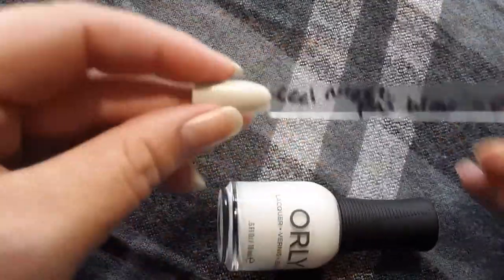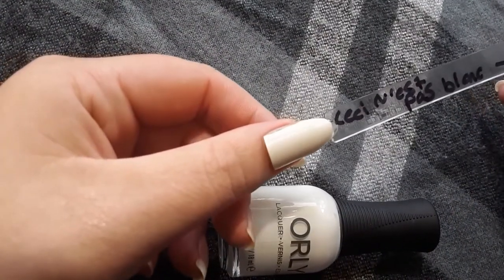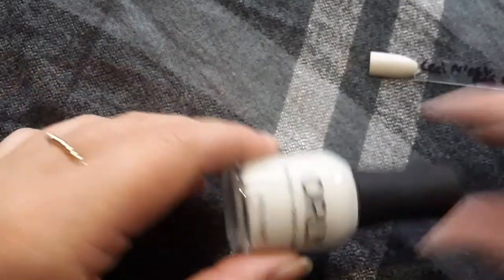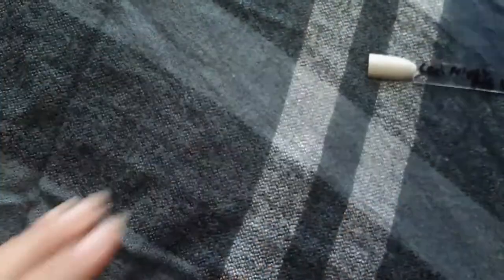All right, so the next polish is Orly's. This is what it looks like. It's a soft ivory type color. I've been wearing this one a lot in designs, and this is also from the exact same fall collection.